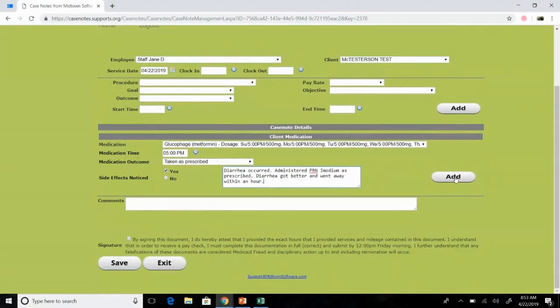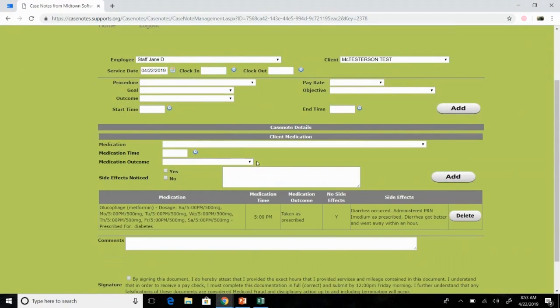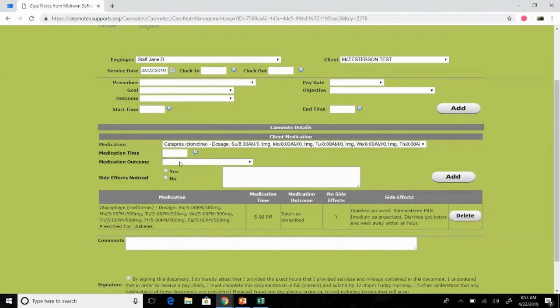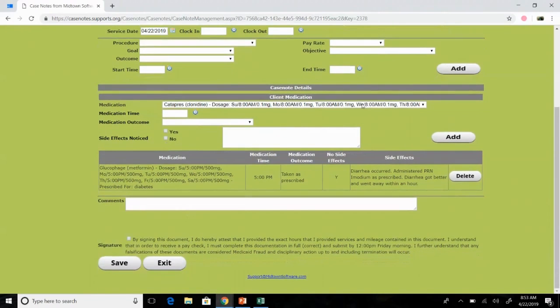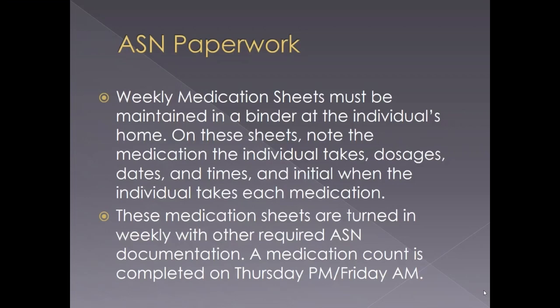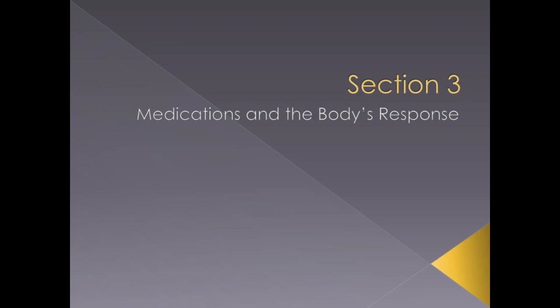And then you can add that medication, and then you're ready to add another one. So then you'll select the next one that you're ready to chart on, and so on and so forth. Then you'll sign it and submit it. So both of those have to be maintained, the online case notes, medication charting, and also the paper form in the home. Section 3. Medications and the body's response.